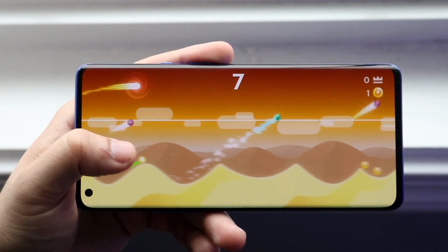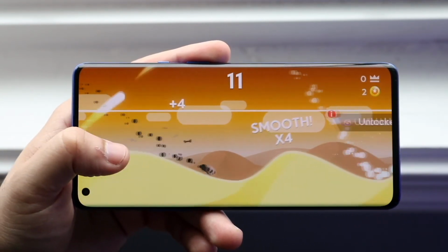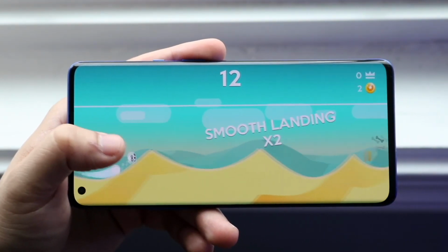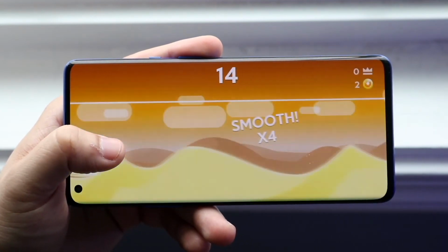Last year when I did a bunch of speed comparisons, I saw that this phone was faster than almost all other phones, and I still think nowadays it's an extremely fast phone. So in terms of speed and performance, that pretty much covers it.